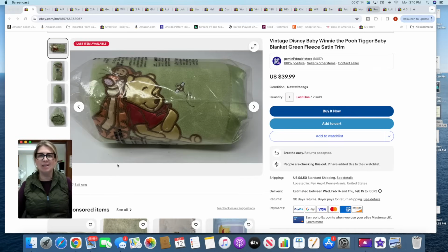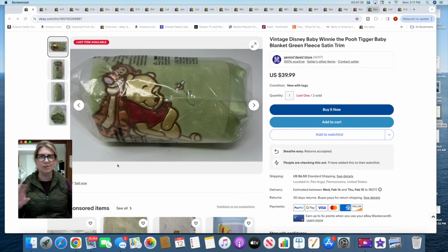Let's jump into it. These are my sales from Friday, February 9th, through Monday the 12th. Kind of like noonish to noonish. So yeah, noonish to noonish. Anyway, let's jump into it.